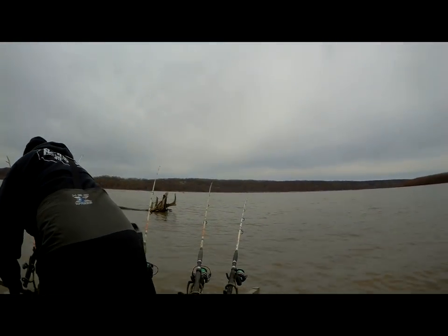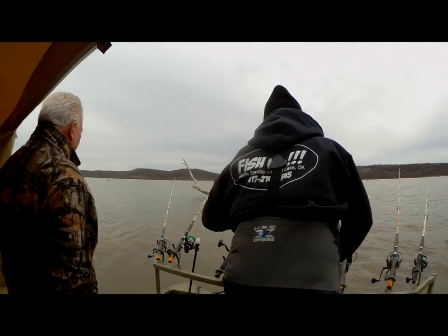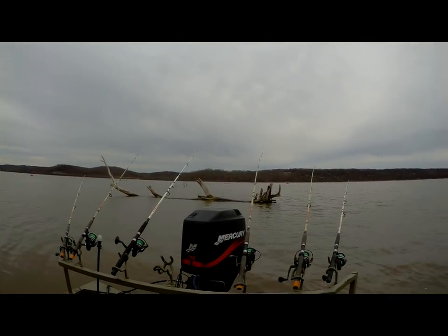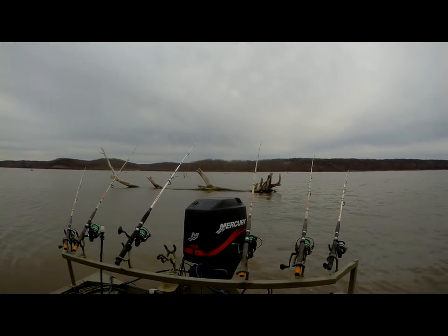I'm gonna bet you that tree takes off first. You think it'd be that one? The outside one? Yep. Like that. Without a mount. I don't know why these blues like that open water so much. They don't always. When the water drops, that's where it's targeting a brush.